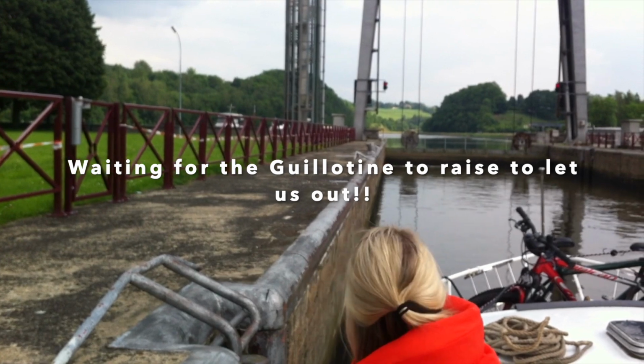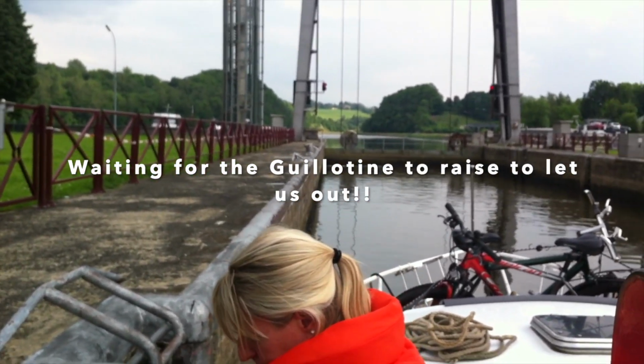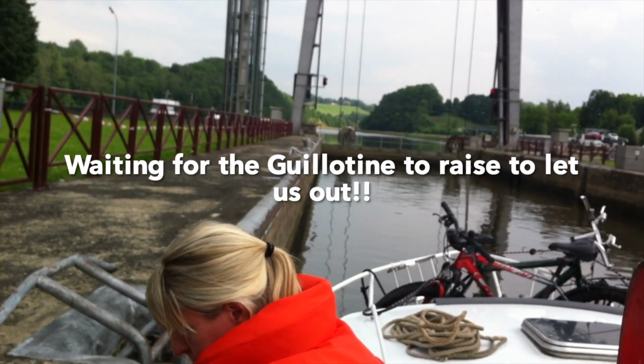There's a green light, there's a red light at the end, so we'll wait for that. So that was our adventure going through Ittre Lock in Belgium. We said at the time we just couldn't believe that we were the only boat in the lock and the massive amount of water that was having to be moved around just for us. It was a great experience, definitely.